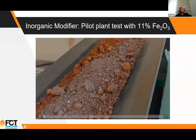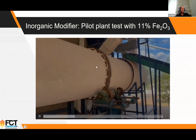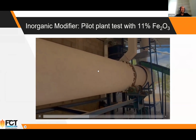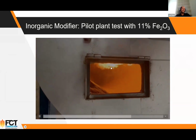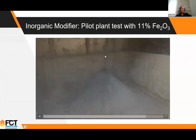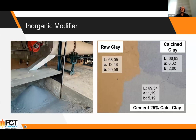I have a video here of a test that we made. So this is the clay. You can see a very red color. We put it into our pilot kiln. This kiln can process up to 1 ton per hour of clay. Perhaps I'll speed up here a little bit. You can see the burner, in this case a natural gas burner. Here is the calcined clay. And at the bottom, you can see the clay coming out with this inorganic modifier process that we have, completely gray. Just to illustrate the color, you can see the raw clay, the calcined clay on the top right, and the calcined clay mixed, 25% calcined clay and 75% cement, here.